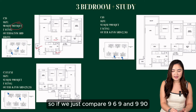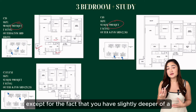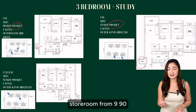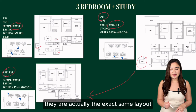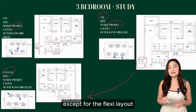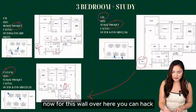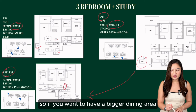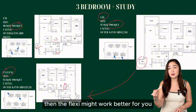So if we just compare 969 and 990, they are actually very similar except for the fact that you have slightly deeper of a storeroom from 990. Now 990, so C4S and C5 Flexi, they are actually the exact same layout except for the Flexi layout, there is one key difference. Now for this wall over here, you can hack, whereas for the other, you cannot. So if you want to have a bigger dining area or enclosable study, then the Flexi might work better for you.